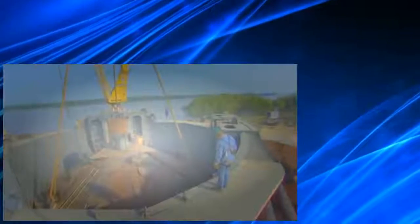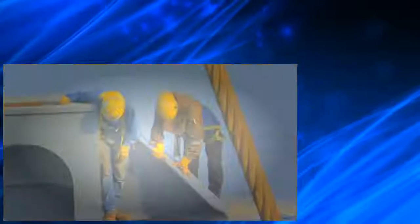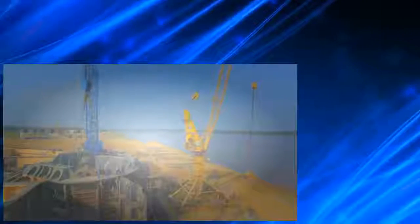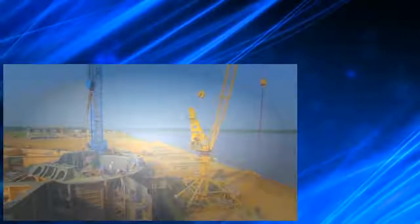The can is too close to the edge. Jared, too far that way. Thomas guides it over the bullseye. Okay, hold that. Easy down, just a little. Finally, the spud can touches down. Good job. Mission accomplished.